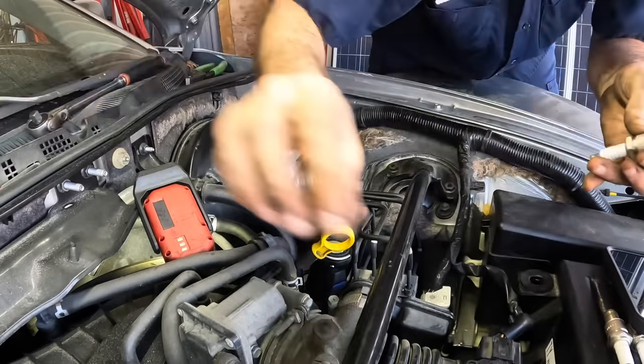Oh, side note, look here. We put those spark plugs in just in time. They expire at 37,500 miles, and we're at 36,699 on the odometer.